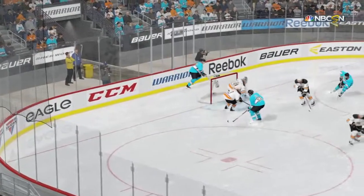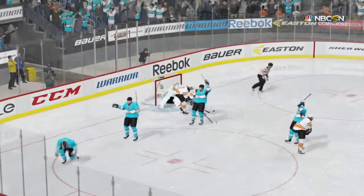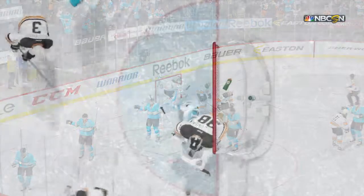You want to score goals, you've got to get to this area of the ice. The goaltender looked pretty surprised here, Enzo. Good delivery of the puck beats him on the low stick side.